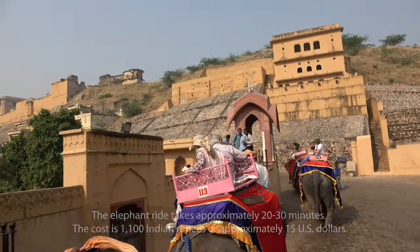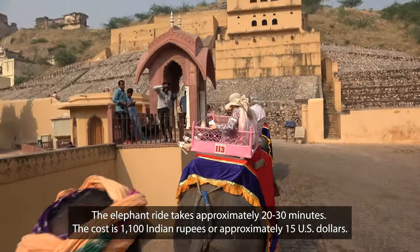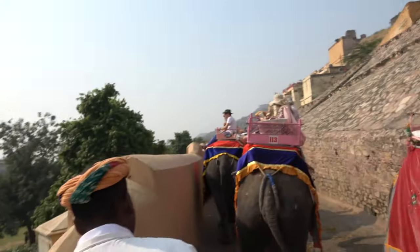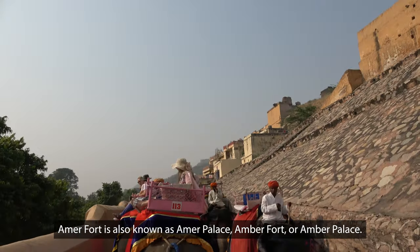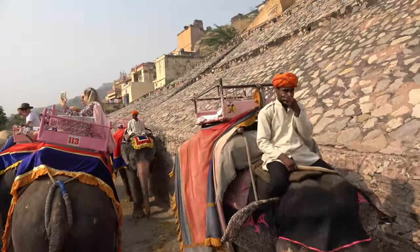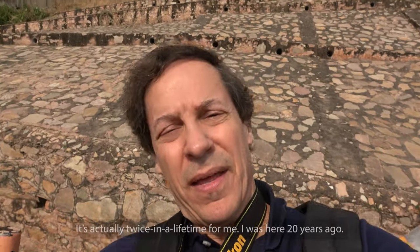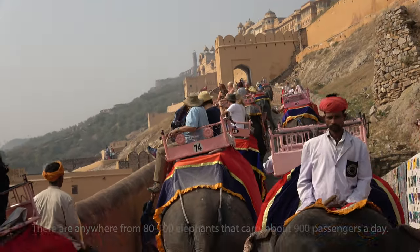All right, we are on the elephant. Good morning. Ooh, so this is my seatbelt. All right, this is kind of a once in a lifetime thing. The only time in my life I've been on an elephant ride is here, Amer Fort, Amer Palace in Jaipur, India. I believe there's 100 elephants that work here.